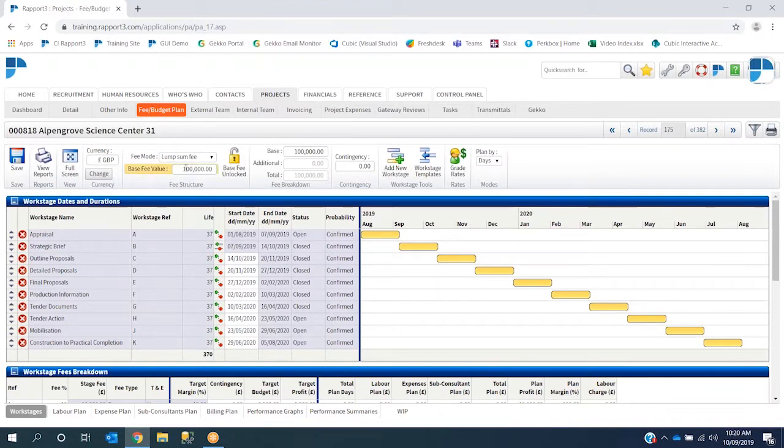Our base fee was set at £100,000, and we have set the duration to be just over a year. So we've got 370 days in the project, 10 work stages, the work stages down here, a work stage reference for each of the work stages, and a length of 37 days. So that's 37 days for each work stage, 10 of those equaling 370 days.